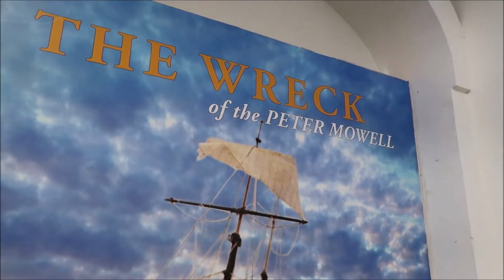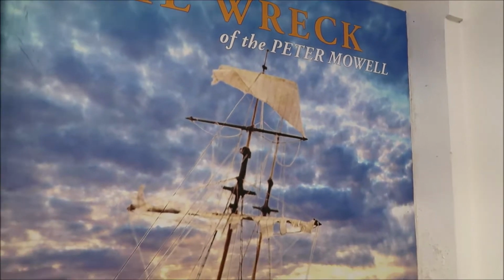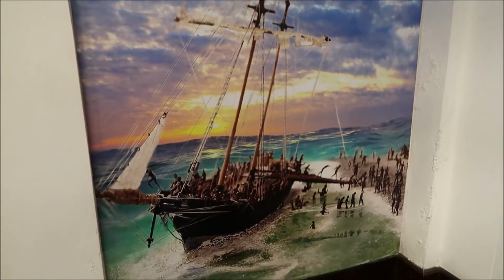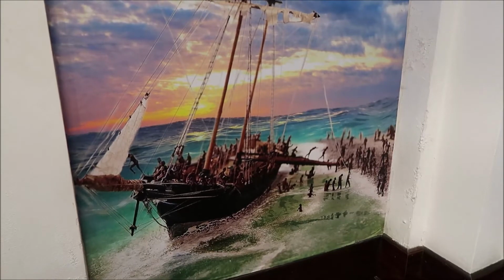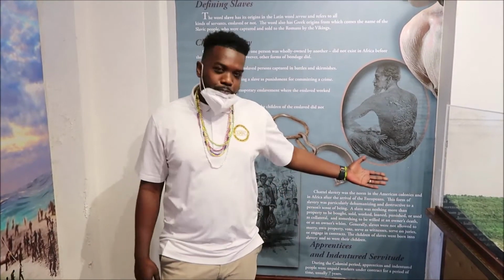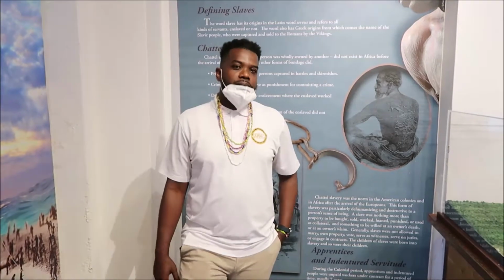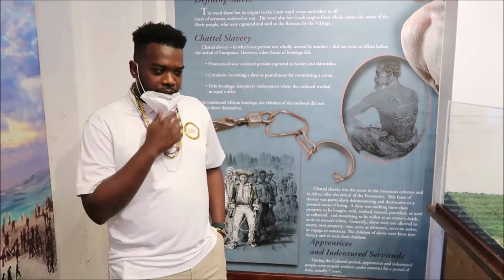Okay, once you make your way on the inside of the museum, you see this picture here on the wall, the wreck of the Peter Marlowe. And this will be to your left once you walk into the museum. This is Chris Davis. He works here at the Pompey Museum, and he's going to be showing us around and showing us what the Pompey Museum has to offer as far as history and what we can learn here.